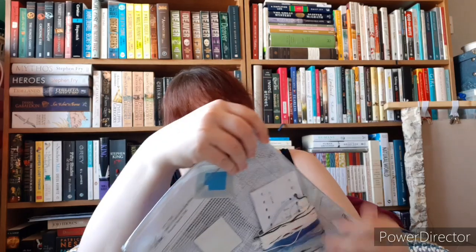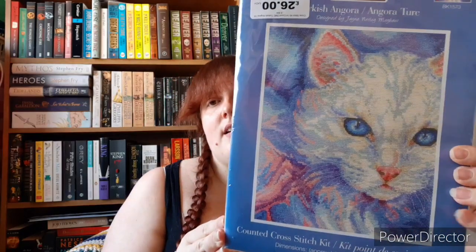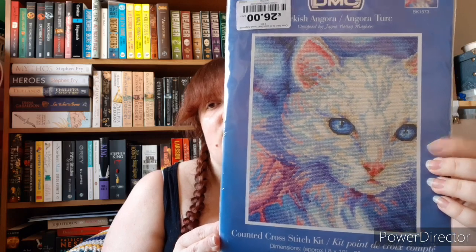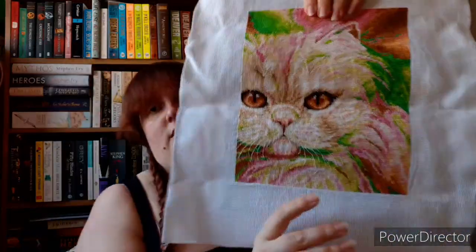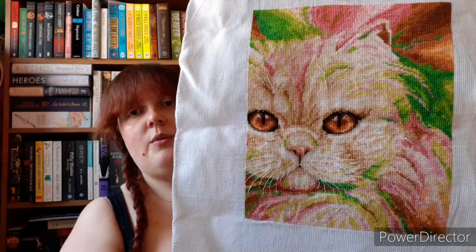Right, then next is a DMC kit. So this one is Turkish Angora. So there she is, she's very pretty, lots of blues, purples, pinks, and obviously the white cat. Now I have got a set of 3 of these. I finished this one a couple of years ago. So this is the Persian cat, which is very good.